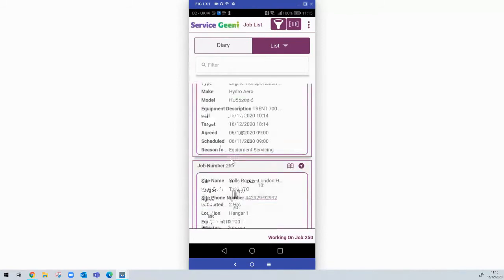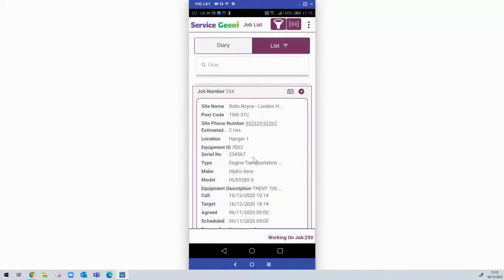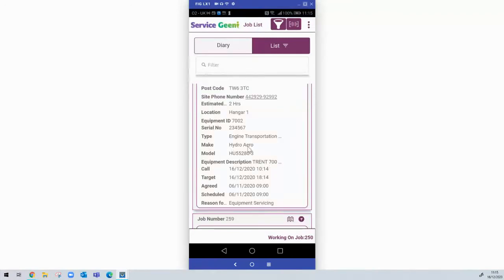And then we also have mapping functionality in here as well. So you can see the location, or you can use the built-in SatNav software to navigate to that particular job if you need to. So the header information of the job just gives an engineer a heads up of essentially where he's going and what he needs to do. Obviously, you can contact the customer should they need to.